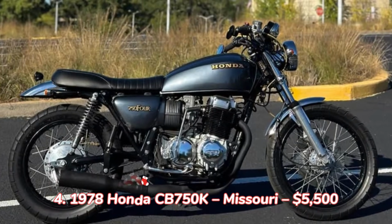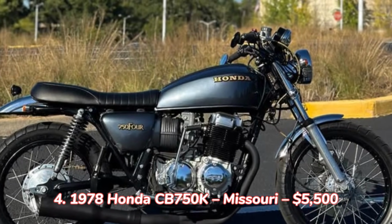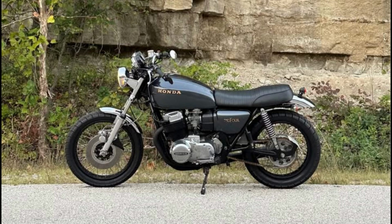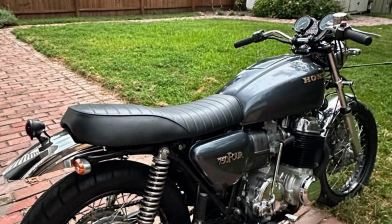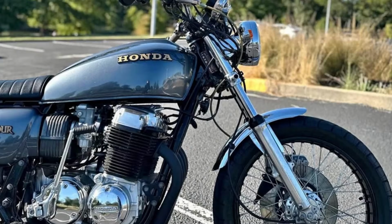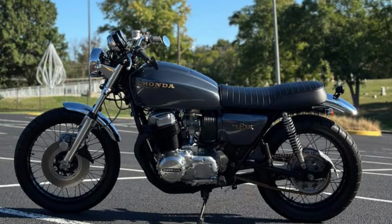Number 4. 1978 Honda CB750K, Missouri, $5,500. This 1978 Honda CB750K is located in St. Louis, Missouri, and listed at $5,500 with 39,000 miles showing. The CB750 platform helped define the superbike era, and this example blends originality with tasteful customization. Importantly, the OEM frame remains uncut, preserving long-term value.